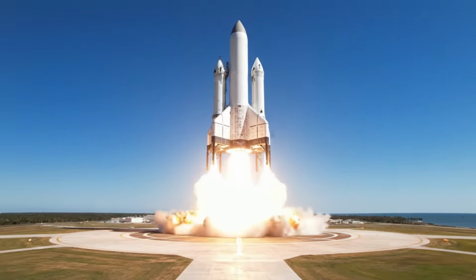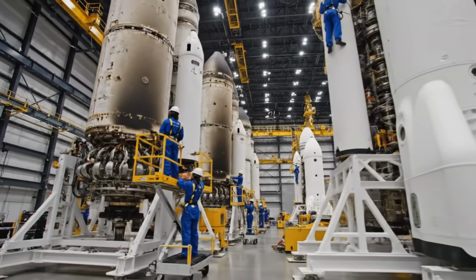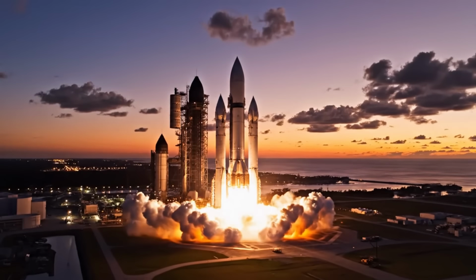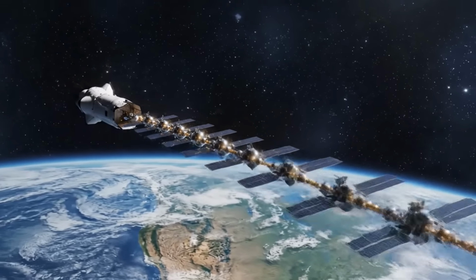And with every launch, the booster returns, ready to fly again. The key to an affordable shield. A fleet of reusable rockets, the workhorses of the satellite deployment campaign. And then, after 2 years of relentless launches, the final mission. The last nodes take their place. The web is complete.